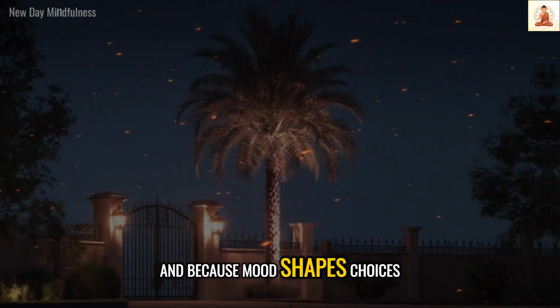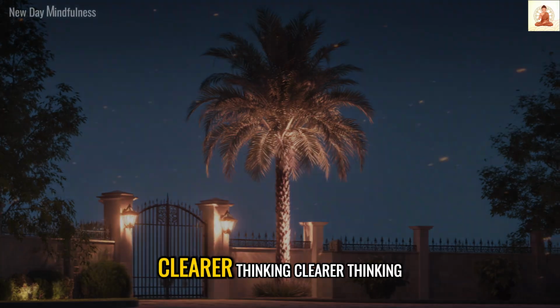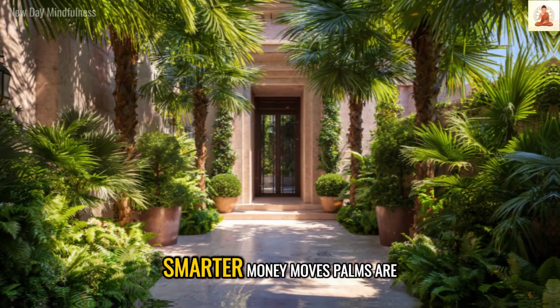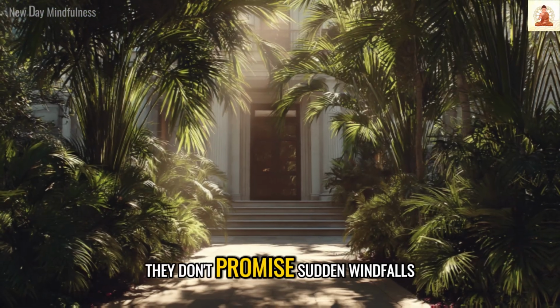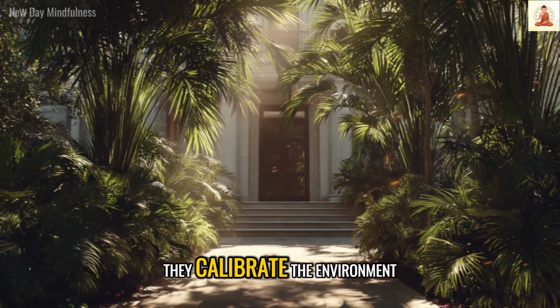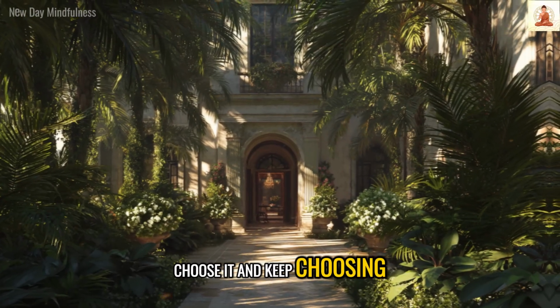And because mood shapes choices, that small shift matters. Calmer arrival, clearer thinking, smarter money moves. Palms are honest about their role. They don't promise sudden windfalls. They calibrate the environment so good fortune can see the doorway, choose it, and keep choosing it.